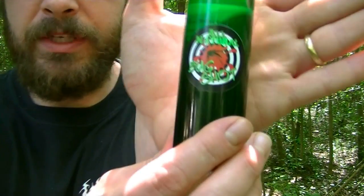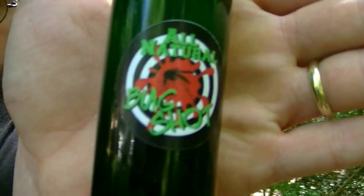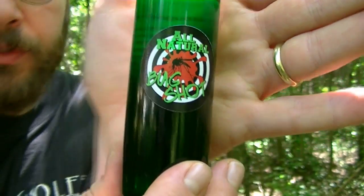This is a new all-natural bug repellent, like I said, from the same guys that brought you Burleigh Balm. It is basically, if I can get this to focus, come on baby, there we go. It is just 4 oils: sunflower oil, peppermint oil, citronella oil, and rosemary oil. It doesn't smell chemically at all because it's not.